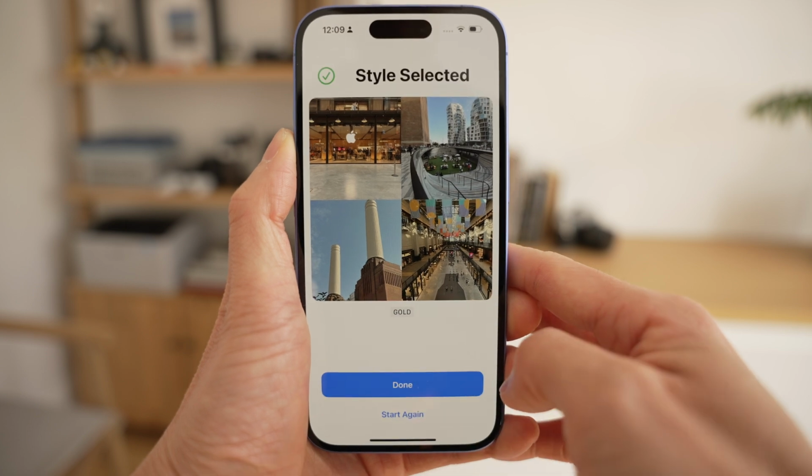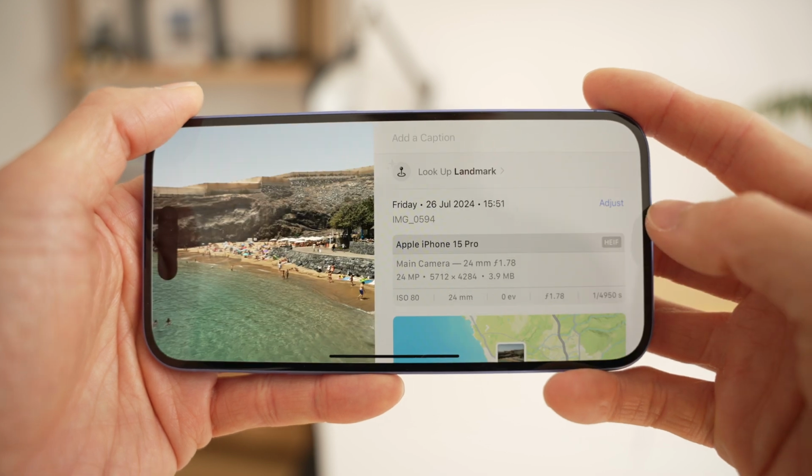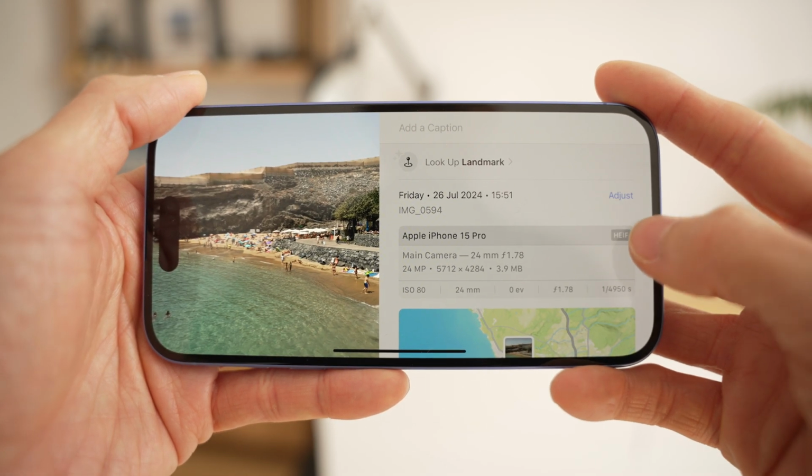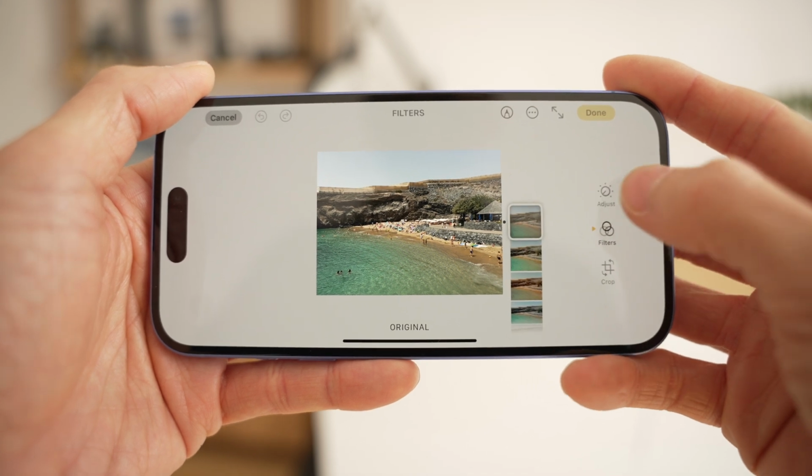So if you take them in RAW or JPEG, you won't be able to apply the new photographic styles. But what about if you took some photos with an iPhone 15 Pro in HEIF format? Do they work? No, doesn't seem to work. I tried it, and you don't get the photographic styles appearing when you edit the photo, which is a shame.